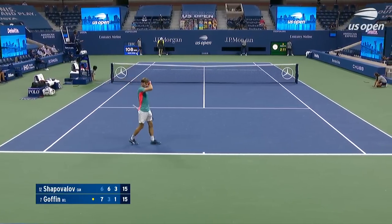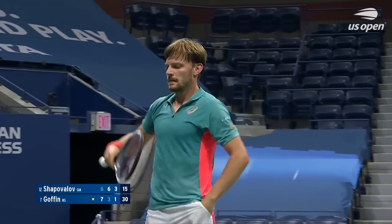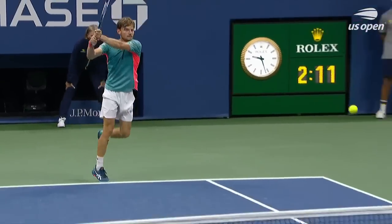Ooh, that's vintage Goffin there. Up in the court, beautiful two-handed backhand, line that up. Watch the court positioning. He's a couple feet behind the baseline, then look where he makes contact with the next backhand.